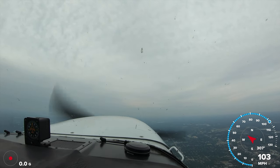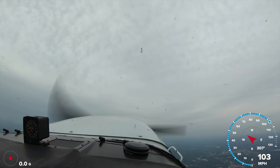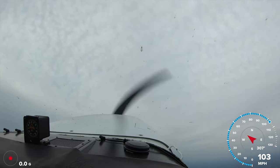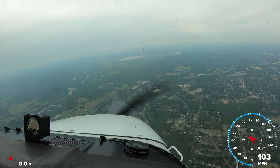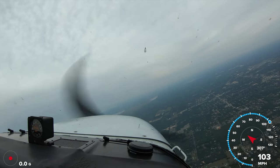One more. We will be doing some power off stalls. Yeah, I think it's acceptable. Yeah, I mean, you're good. Okay, last one I want to do is the accelerated stall. Oh, and then steep turns I got to do too.